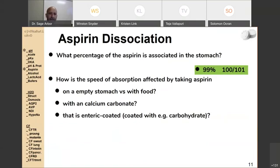Okay, so good job. Now, does anyone want to answer the next two, or one? What about with calcium carbonate? And if you put a C, maybe you can also tell us what calcium carbonate is. There's a common name for that.